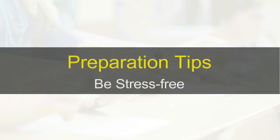Be stress-free. The candidate should remain stress-free before the exam. Any kind of stress or tension will hamper the preparation. As a result, the candidate cannot do well in the exam. It is not easy to crack any of the competitive exams, so any kind of stress will have a negative impact on the performance.